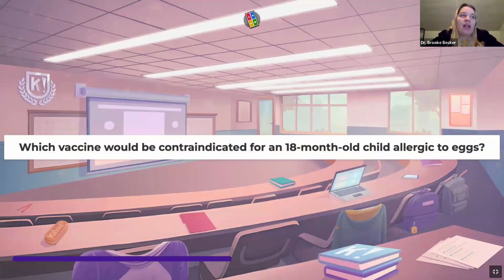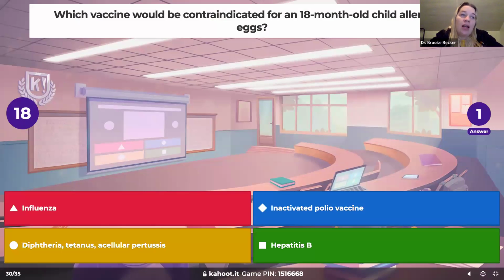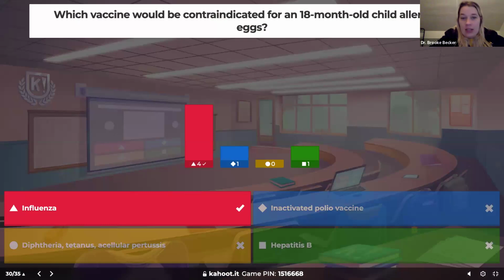Okay. Which vaccine would be contraindicated for 18-month-olds with allergies to eggs? Influenza, inactivated polio vaccine, diphtheria, tetanus, pertussis, or hepatitis B vaccine? Okay, it's influenza, but I will put this caveat out there. It is no longer contraindicated because a lot of the influenza vaccines have transitioned to not including eggs in how they're developed.